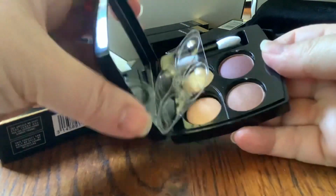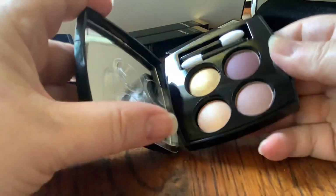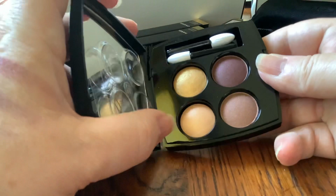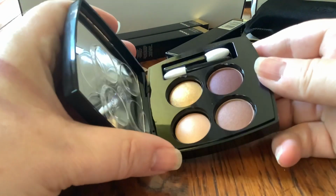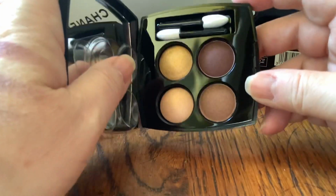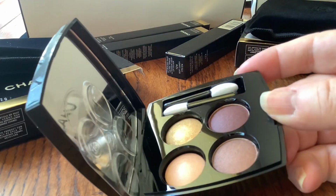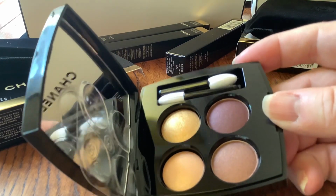A warmer toned palette is what I'm expecting, although actually it's quite a nice, gosh, that gold is very vibrant. I was not expecting that. We've got a flash of sunlight there. I'm not sure if you can even, I'm just going to close the blind a little bit.